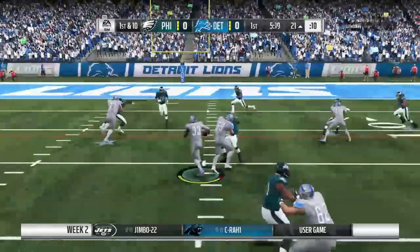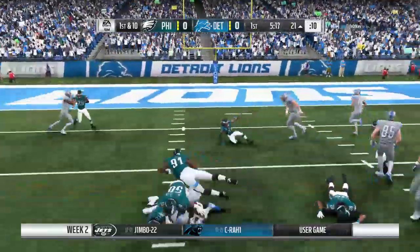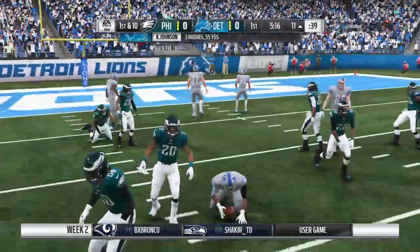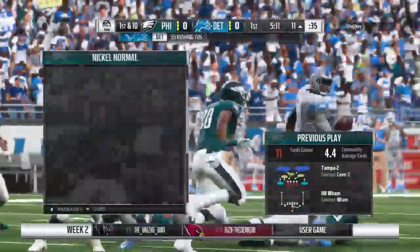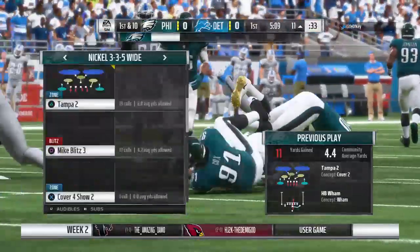A 1st down carry here for Johnson. And down inside the 15, shy of the 10. 11 more yards that go around, a 1st down as well. Quite the opening drive march they're on right now.